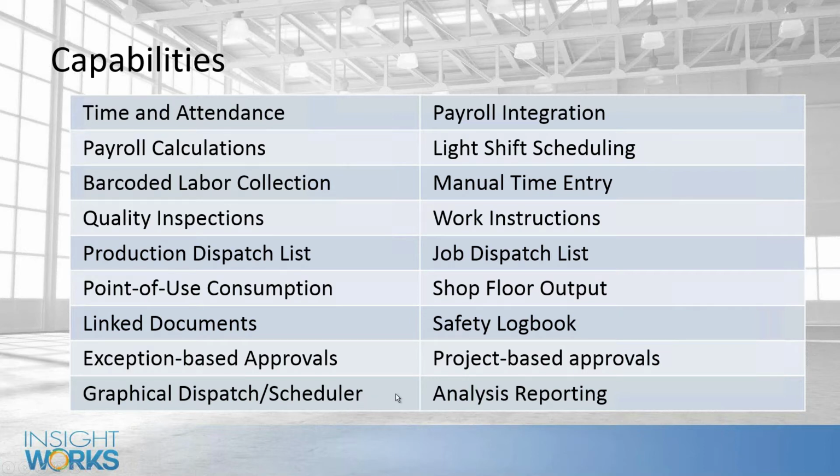This graphical scheduler, I didn't mention on the previous one, but that is also available as a free tool as well, or will be within a few weeks. It hasn't gone through the submission process on Business Central yet, but by the end of summer of 2020, you will have access to that free graphical scheduler as well. But it's also built into Shop Floor Insight, and the Shop Floor Insight version has a number of additional bells and whistles. So we'll talk about how you can use a graphical scheduler as well.